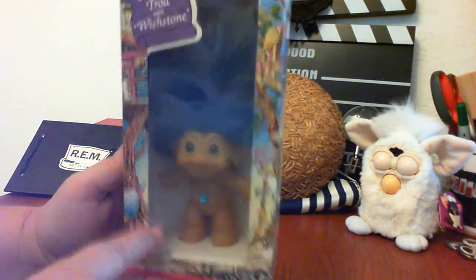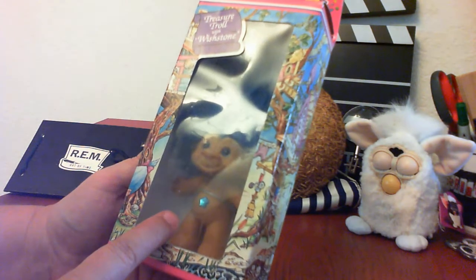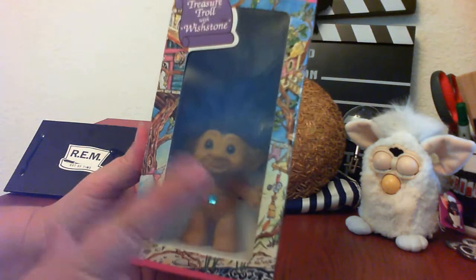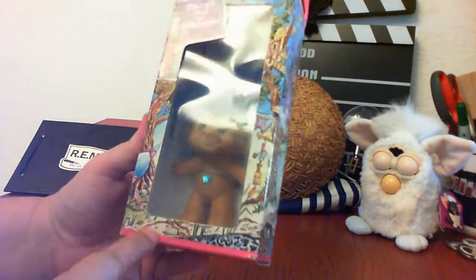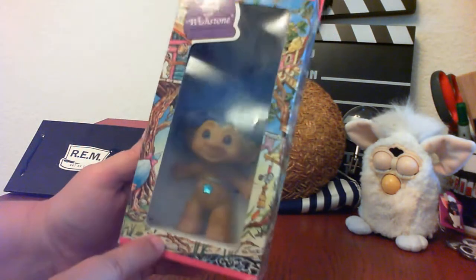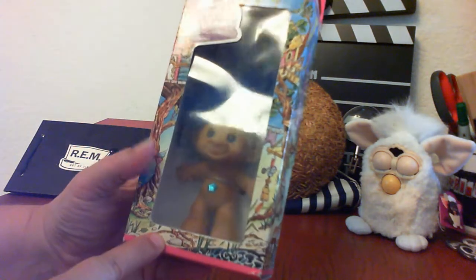So this is a treasure troll with a wish stone, not to be confused with a wishnik, which is another kind of troll doll. And I got it mostly because it was in the package. Not a lot of money in it. I might get $10 for it if somebody's really looking for the blue one and doesn't have it.